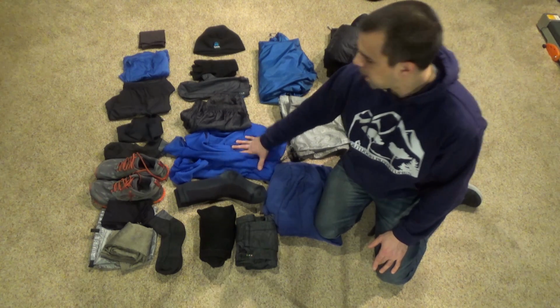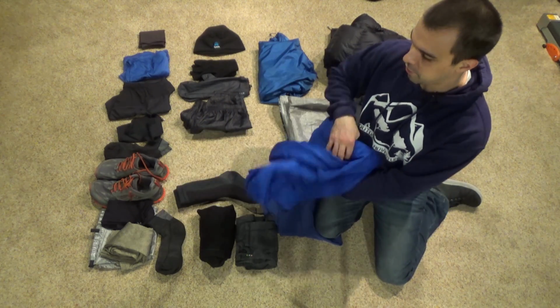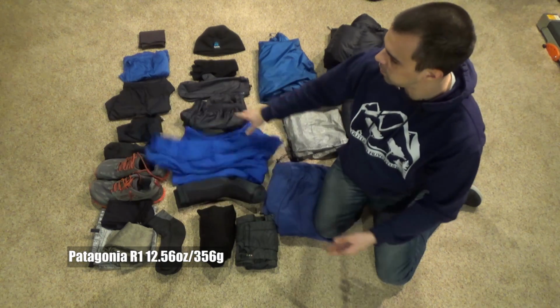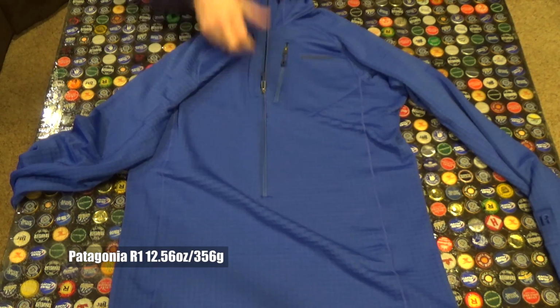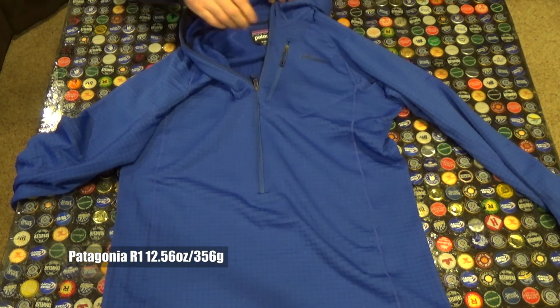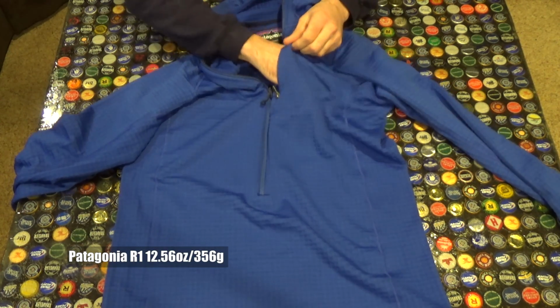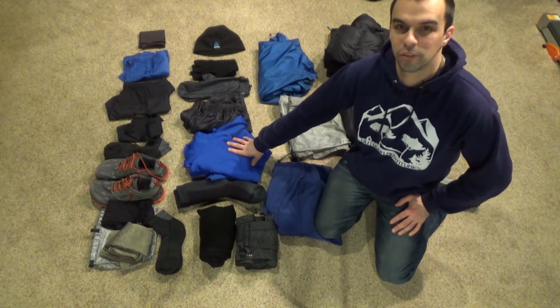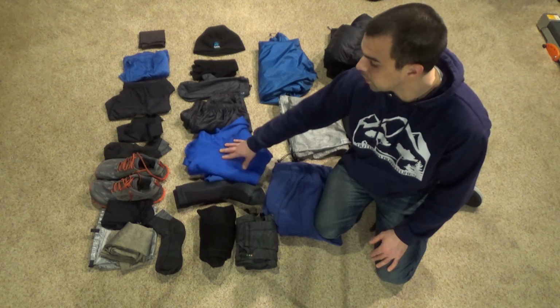For warmth, I want to start with my Patagonia R1 top. It's a hooded microgrid fleece sweatshirt. This thing, hiking, gets me down to about, I'd say a little bit lower than 20 degrees, comfortably. Probably about 30 degrees just sitting there. But this thing is amazing.